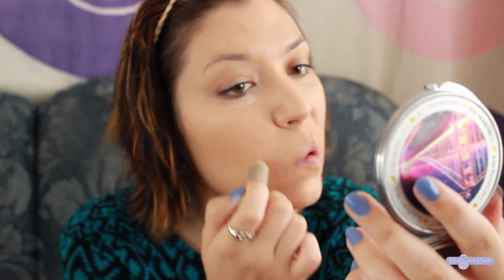Putting it anywhere that isn't quite the right color yet and blending with my finger. Once again, this concealer is so old that the brand has been removed.